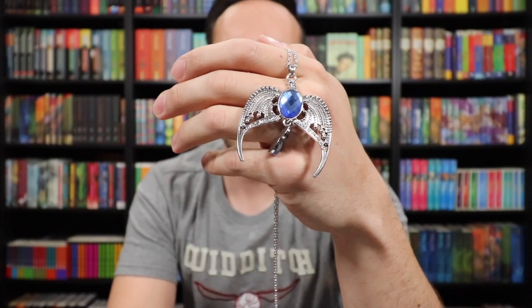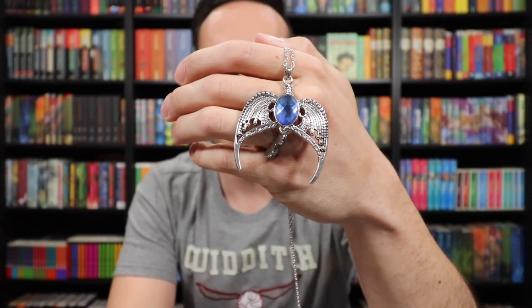And I mean, look at this. For a Ravenclaw, this is a really nice item for $4. The pendant is made of a light, cheap metal. But again, it's a cheap item that will look really cool around your neck.